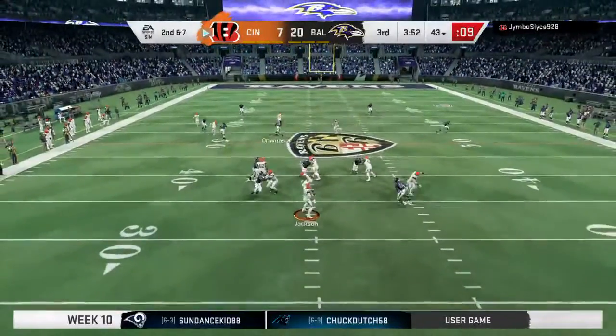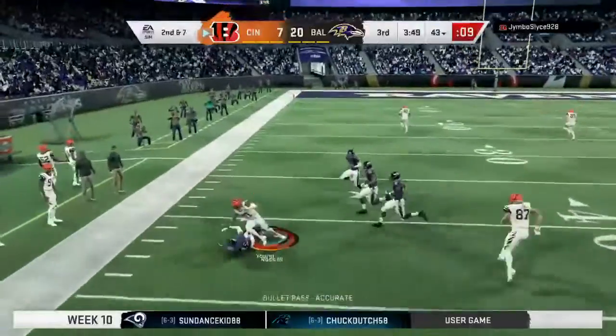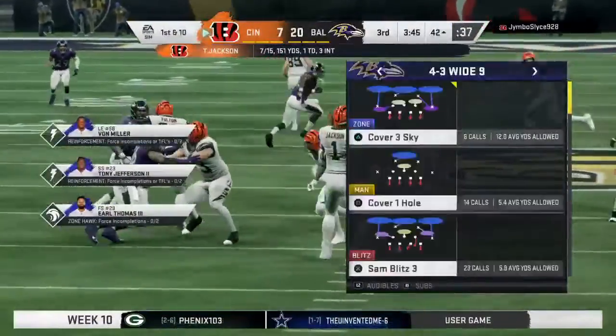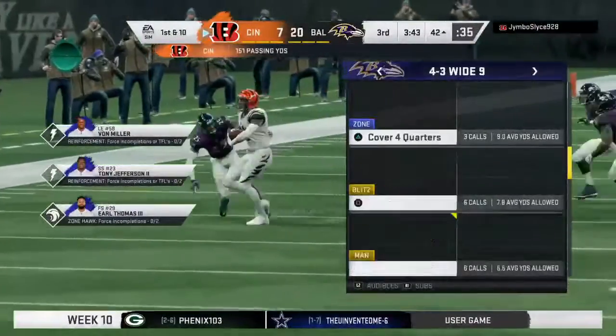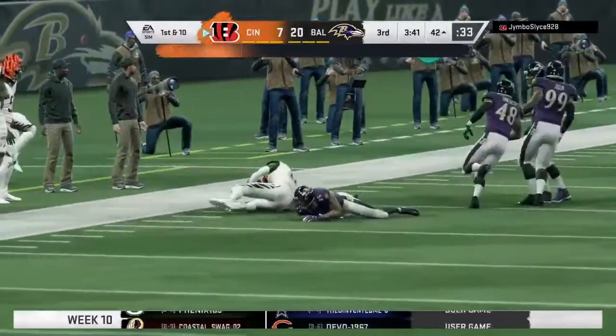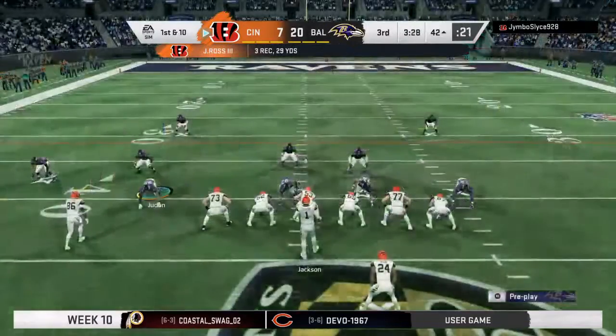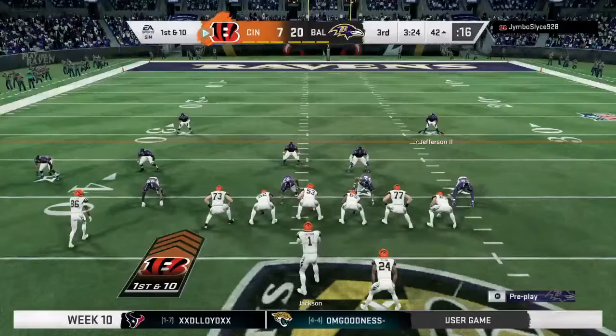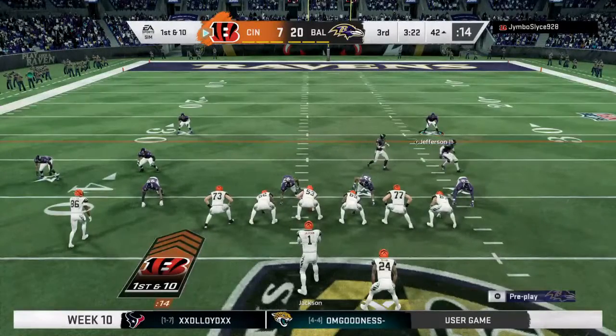On 2nd and 7, Jackson got a man open. It's Ross. And he's going to be taken down with the first down at the Ravens' 42. First down, Bengals. So in Raven territory now. Here's a 1st and 10 at the 42-yard line.